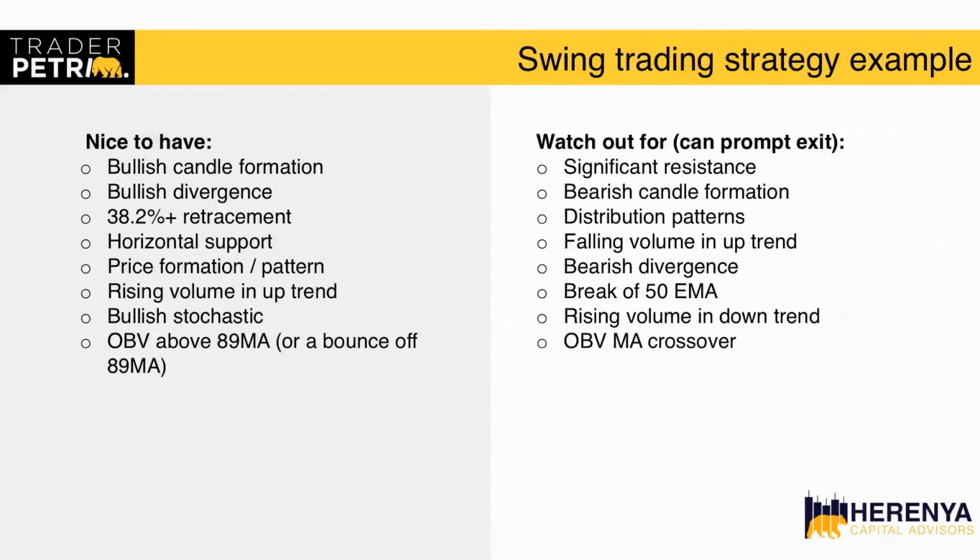Distribution patterns, falling volume in the direction of your trend. So if it's trending up and the volume's coming down, a break of the 50-period moving average. There's a bunch of them. You can have a look at those.